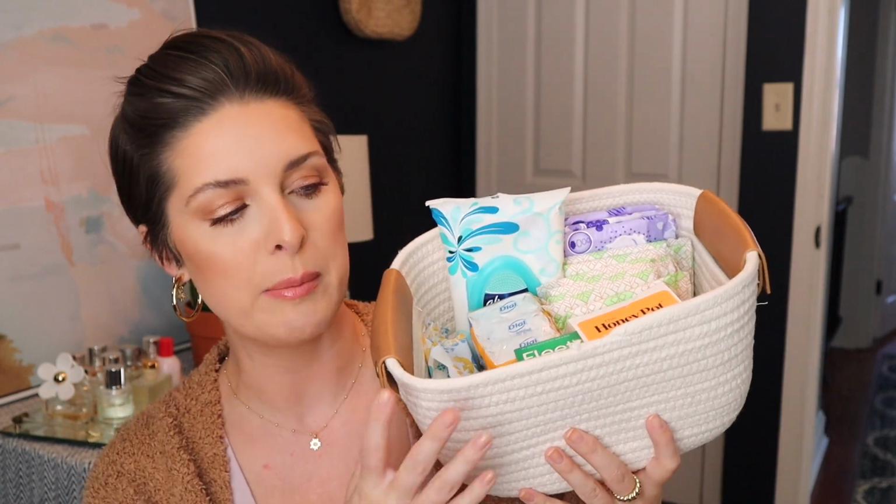Okay, I'm going to show you some of the things that I've purchased and just kind of assembled for my recovery process. I thought that maybe, if you're going through something like this or any kind of operation, this would be helpful for you as you prepare as well. The first thing I have here is a cute little fabric basket that I got at Target. I think it was like $7. And while I did buy it for this purpose, I can see fitting this into my home decor afterwards.